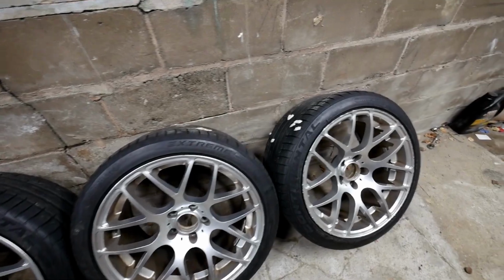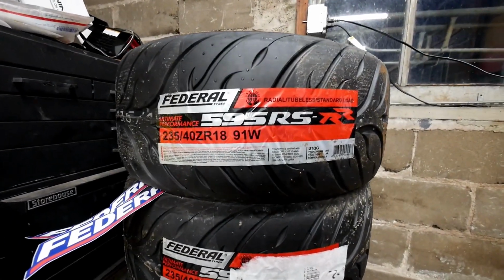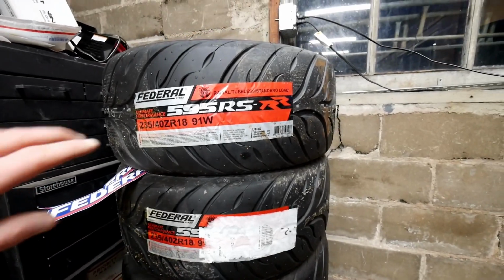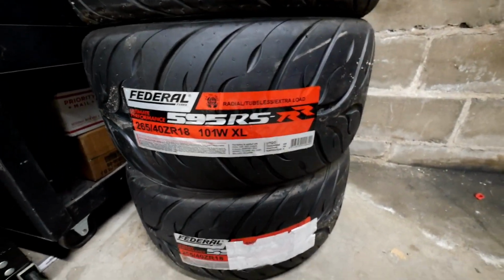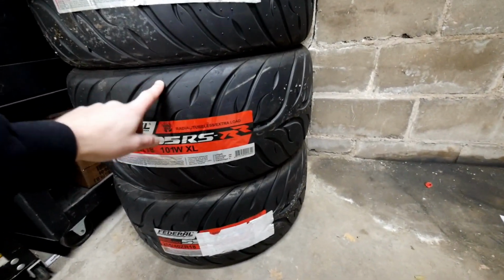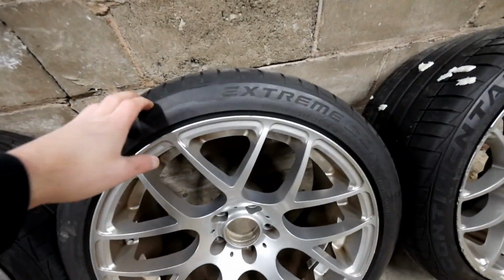They obviously already have tires on them, but I have my own tires right here. I have some Federal RSRRs. I'm going to be running 235/40/18, which is really 245 because Federals run a whole size bigger. And then down here, we have 265s, which are really 275s. These tires are really big, and I actually measured it with a tape measure, and these were 11 inches, and these 265s were only 10 inches.